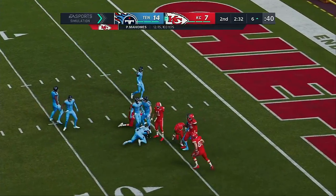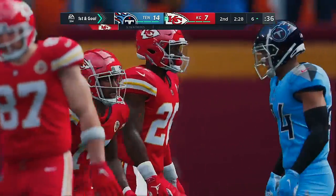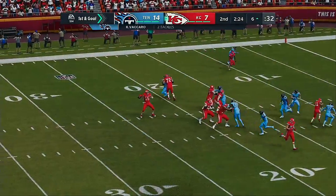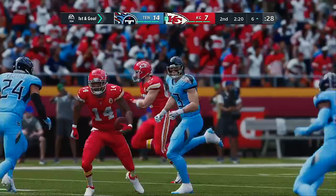This is caught. Watkins. And the Chiefs are going to be set up with a first and goal coming up as they get him down at the 6-yard line. Mahomes on target to Watkins for a KC first down. The 6-yard line.